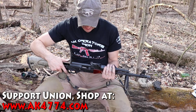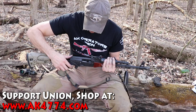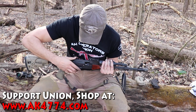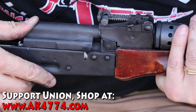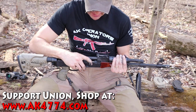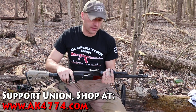Okay, 2000 rounds behind us. Let's see, no-go gauge test, execute. And the rifle is not closing in. One more time, nothing. And one more time, just for fun, nothing. So head spacing still didn't change. Rifle is cleared to go for another 1000 rounds.